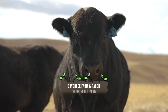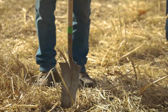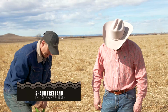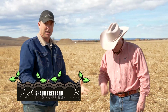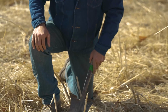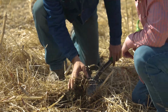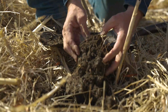Ground's still pretty frozen, but here we're able to get in because we got cover, though there's frost down there. If it was warmer, we would see life, we'd see earthworms and that sort of thing, but there should be a trace of life, like we should see wormholes in here. And so this is what I'm looking for.